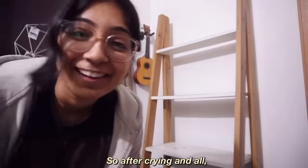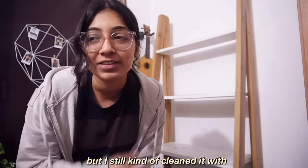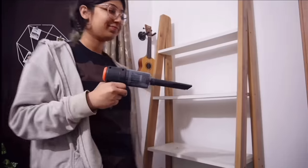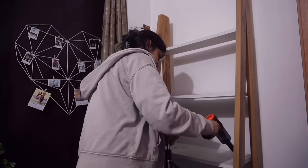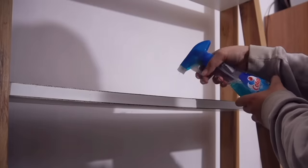After crying and all, I finally cleaned the area behind the shelf. The shelf is still dirty, but I still kind of cleaned it with the jhadu. It's time to clean this properly. Let's go. Upar se to jitni dust thi maine nikal di hai, but still pretty dirty. Okay, so now the shelf is clean.